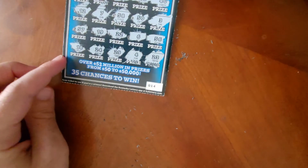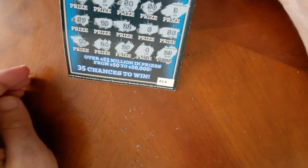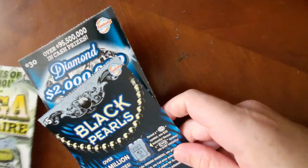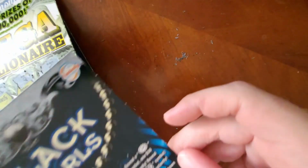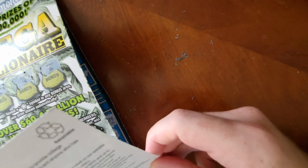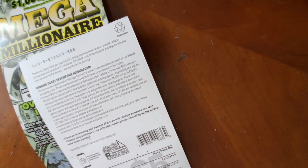I guess we can download the Kentucky Lottery app, and then scan these. So, our trip lost us money, we spent 55 and we only won back 15. And then hopefully we can just mail this in, get our $15.